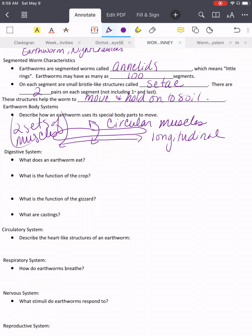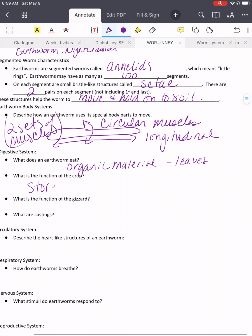Okay. Body systems. What does an earthworm eat? Well, it eats lots of organic material. So, what kind of organic material can you think of? Like leaves, decaying materials, things like that. If you look for some videos on YouTube, you can find earthworms pulling leaves down into their burrows to ingest them. What's the function of the crop? Well, remember, we're talking about the digestive system here. So it's kind of like it almost has 2 stomachs. So the crop stores the food first, and then the gizzard is the next organ, and it grinds up the food.